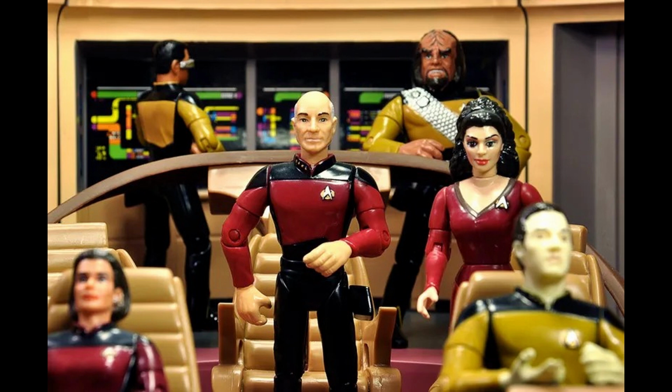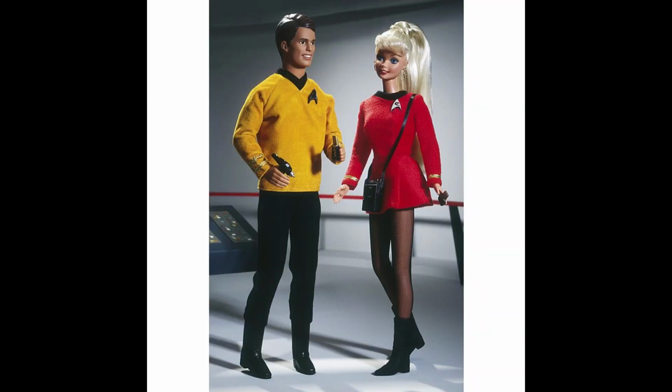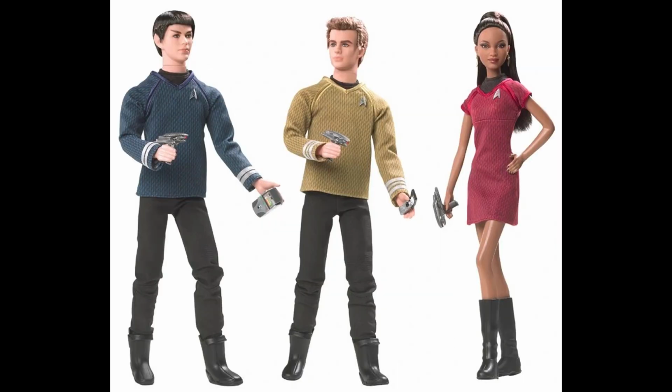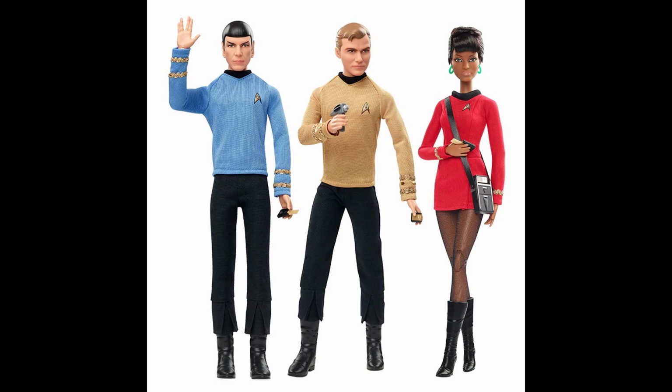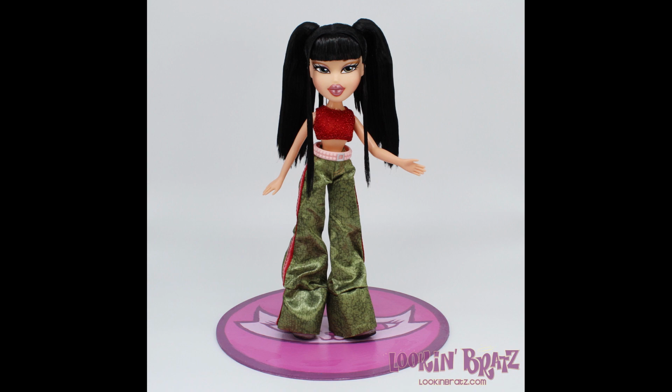Throughout toy history, you've had many variations on scale. Barbie has gone from slightly exaggerated proportions to far closer to realistic. But then you compare that to the Bratz dolls of a few years ago, where the head and the eyes were massive with a tiny torso and huge feet.